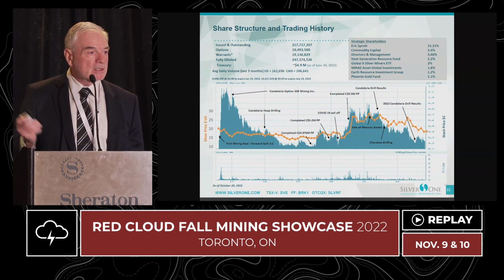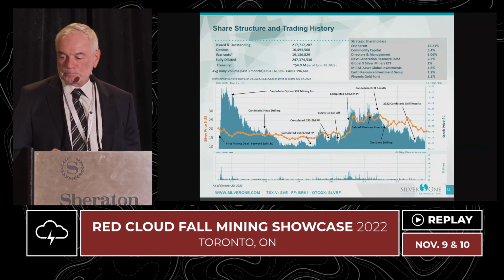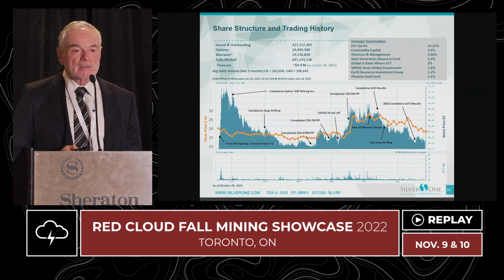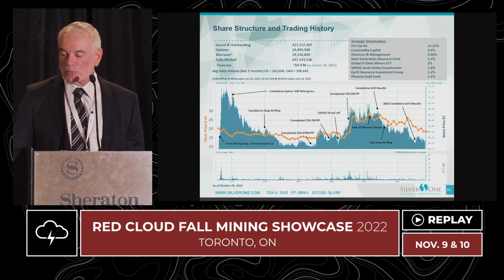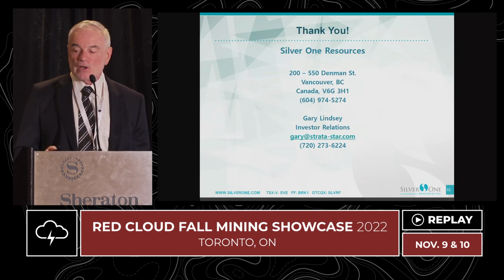That's our trading price. We were up last trading yesterday, and we tend to move up and down with the silver prices. So hopefully with increasing silver prices that we've seen over the last few days, we're going to see a return to more robust share prices as well. And we do trade decent shares on both of the exchanges.